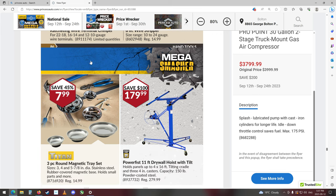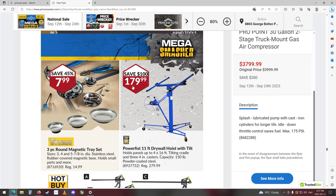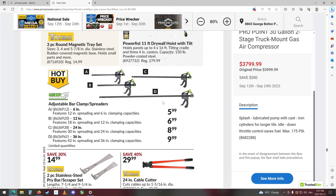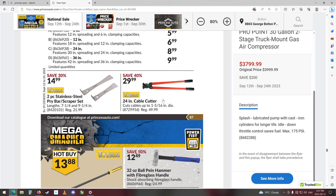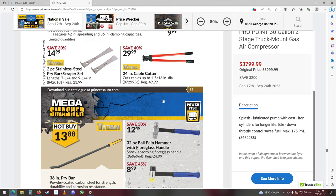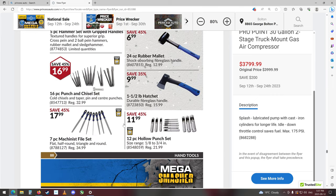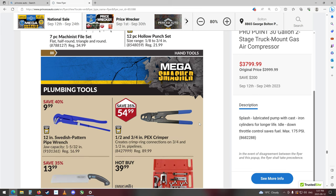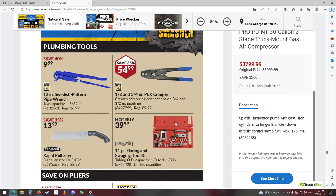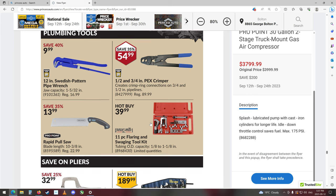I got mine at Home Depot. Same sort of thing. Nice magnetic trays and drywall lifter. Adjustable bar clamp spreaders. Stainless steel pry bar scraper set. Hammer time. Chisel time. Ooh, hole punch time too. Nice. That's pretty cheap. PEX crimper. Rapid pull saw. Flaring and swaging toolkit. Nice.